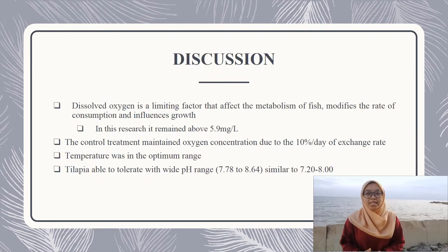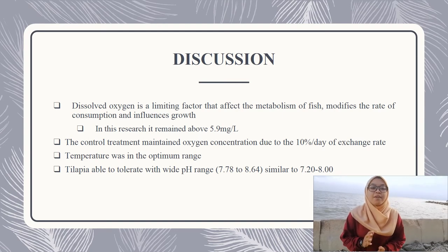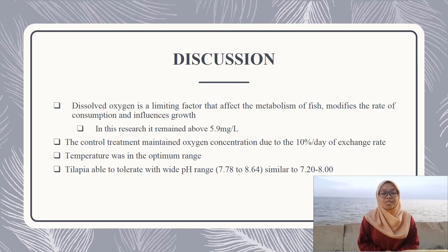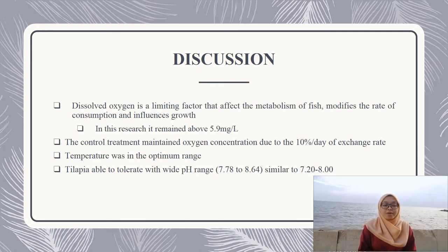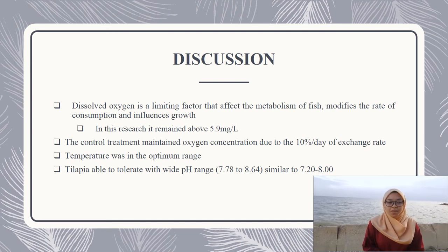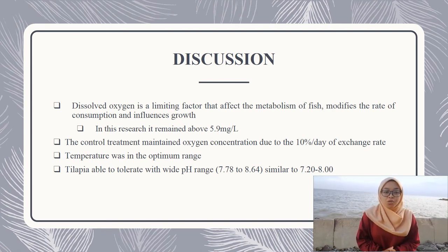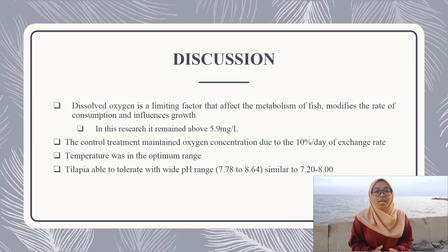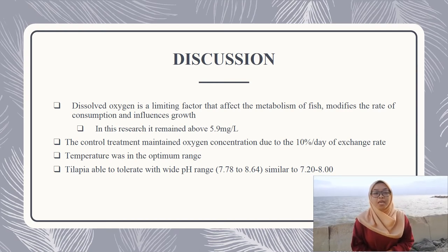We move to the discussion. For the discussion, dissolved oxygen is a limiting factor that affects the metabolism of fish, modifies the rate of consumption, and influences growth. But in this research, it remained above 5.9 mg per liter. The control treatment maintained oxygen concentration due to the 10% per day exchange rate, and the temperature in this experiment was in the optimum range.